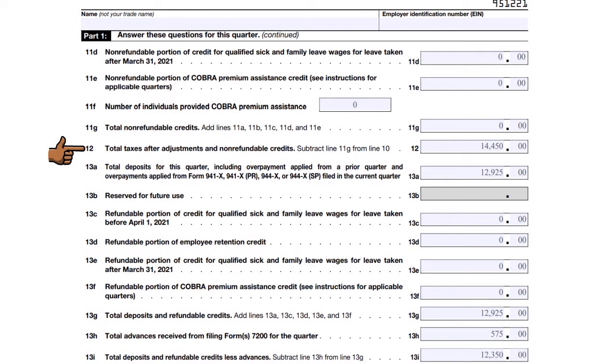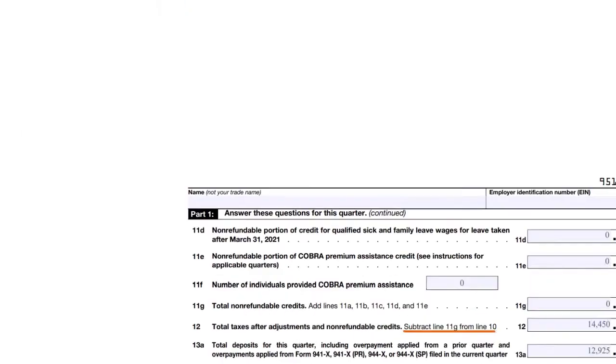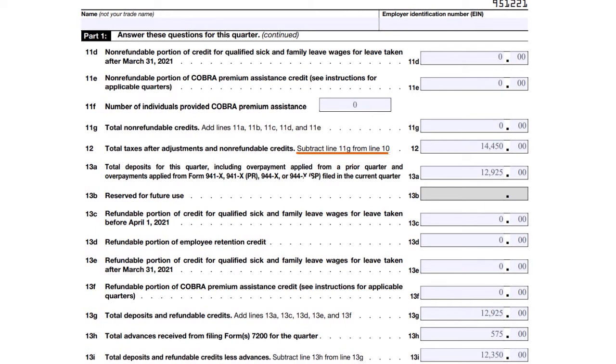So basically, you just have to do the math. So you subtract line 11G from line 10. If you remember, line 10, going back here, total taxes after adjustments, that's $14,450. You can see this on the screen here. So we're going back to the previous screenshots. Okay, so line 10, that's what you have. So line 12, you subtract line 11G from line 10.